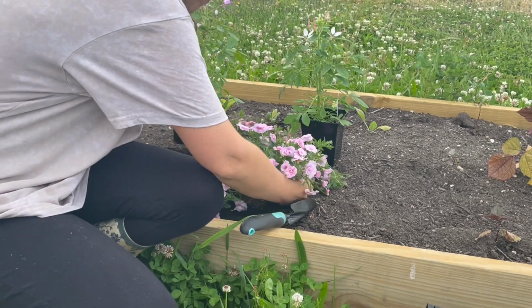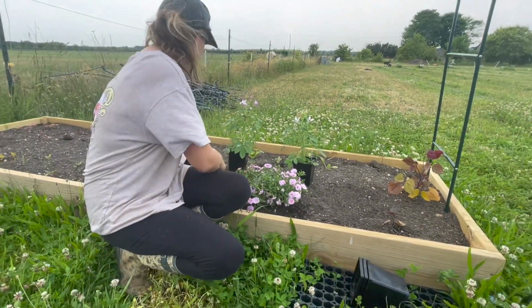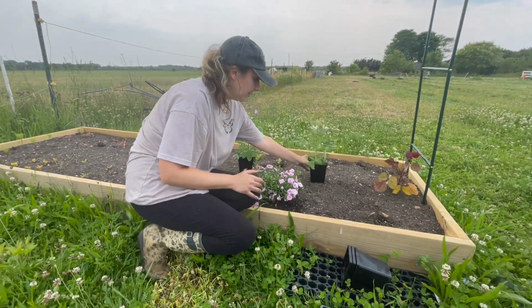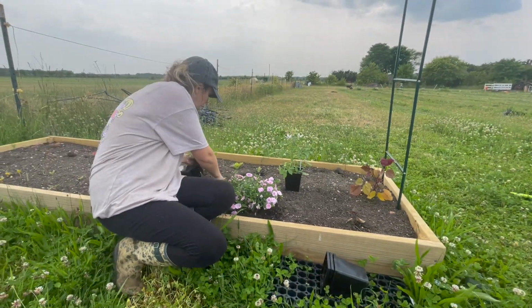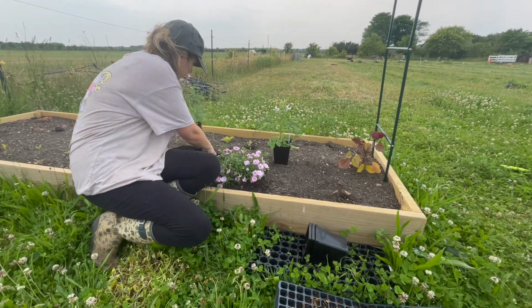This would probably be good if you were going to do planters. This is awesome too. And then again, I have more of these sparkler plants behind it, just kind of matching tones. I have a blush and a lavender, so I'm going to put those in too. And those will grow nice and tall, 36 inches behind it. So a nice middle plant for a nice height.